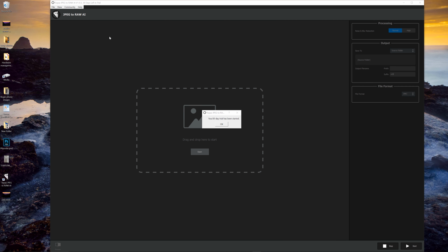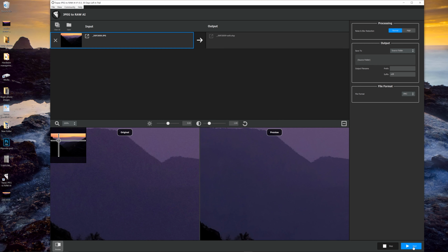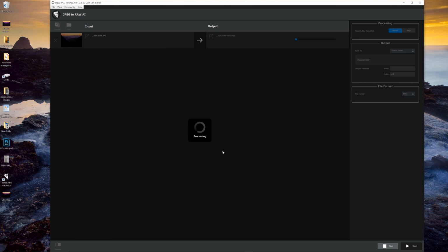So after about 10 minutes of screwing around, and I have no idea why their systems wouldn't work, changing my password, all that kind of stuff, I finally was able to activate a trial. But we're going to take an honest look here because Topaz does have some really smart developers. But let's go ahead and start the process. Let's convert this, as Topaz says, to a DNG.